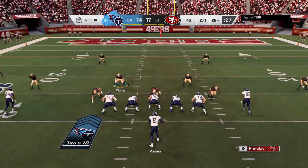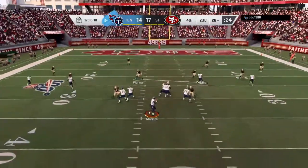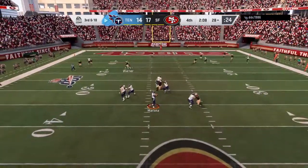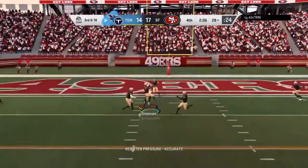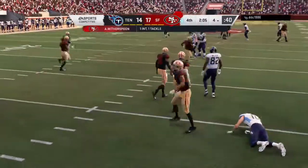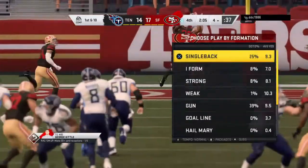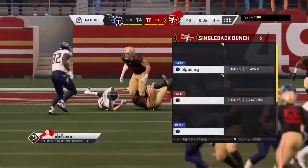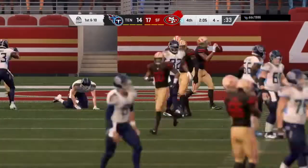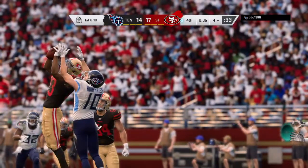This is third and long. Working out of the gun, Mariota. And, a crusher there as it's intercepted. Picked off by Akello Witherspoon. And a big turnover there as his guys will get the football back. The Niners take over 1st and 10 at their own 4-yard line.